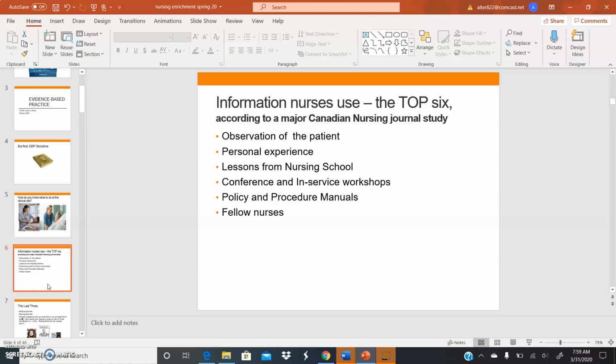And they came up with 16 or 17 various points of how you make decisions about how you're treating your patient in the bed or taking care of them. And the thing that came in first for these 18,000 nurses, which on average had 18 years of experience. So the things that came in top were observation of the patient, which makes sense.